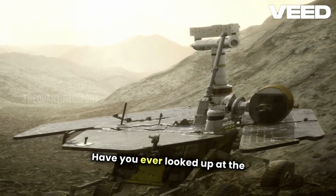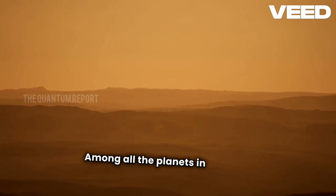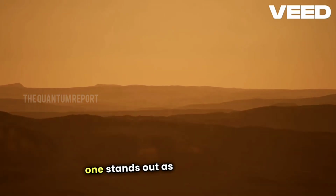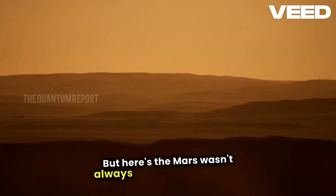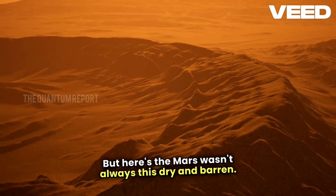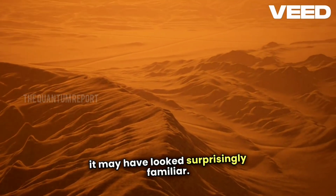Have you ever looked up at the night sky and wondered if we're truly alone? Among all the planets in our solar system, one stands out as the most Earth-like: Mars. But here's the twist: Mars wasn't always this dry and barren. In fact, billions of years ago, it may have looked surprisingly familiar.